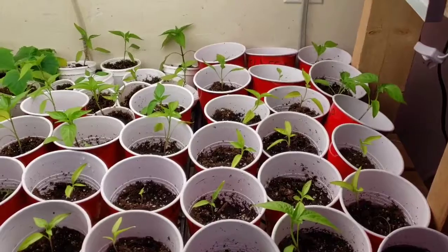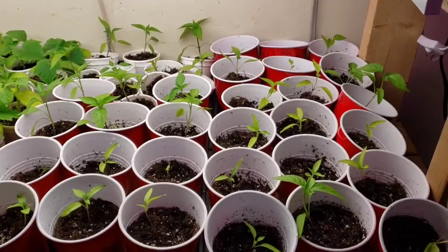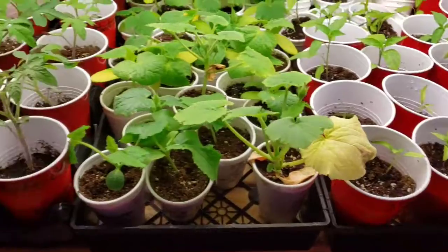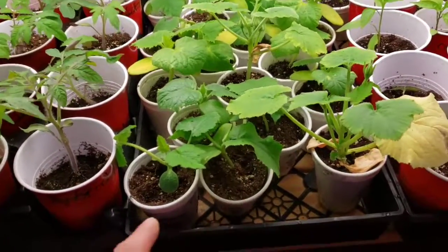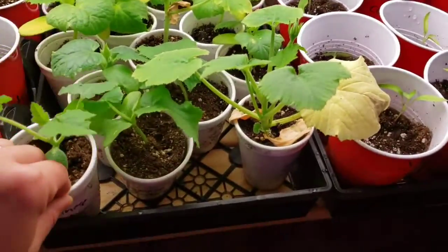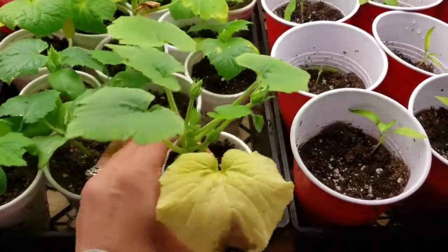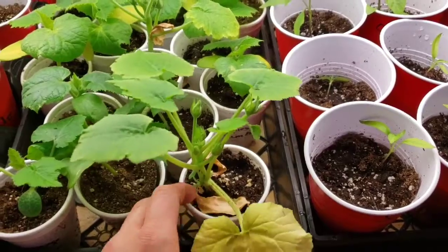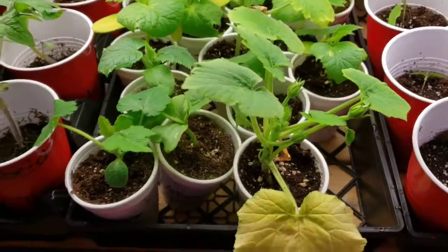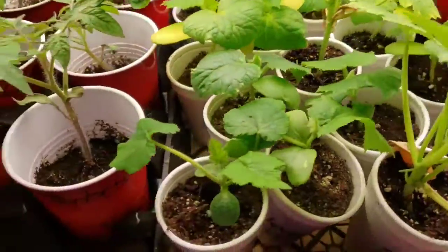So down here we have this whole section from this side is all jalapenos and cayennes. Down here we have some, what are these? These are Lebanese cucumbers. These are zucchinis. See how the bottom leaves are dying? They'll pop off shortly like these ones. You just pinch them off and then away they go. So cucumbers and zucchinis in here.